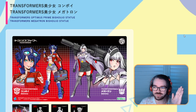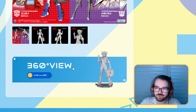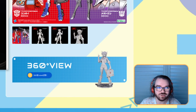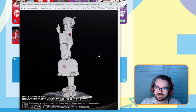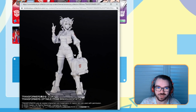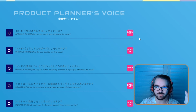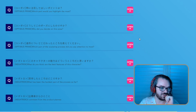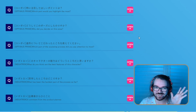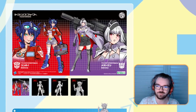Before I get into more detail about these two, I also just want to shout out how good this website is. So not only do they have English translations for all of the products, they also have this 360 view button, which opens up a window. You can just move this. How cool is that? One of my final year uni projects was basically about doing something like this. But that's not all, because if we scroll down a little bit more, we also have this Q&A with the product designers, which is something I don't think I've seen before, especially not in English, which is pretty amazing. So this whole thing is really cool. I feel like they put a lot of effort into this site, but that's enough of me gushing about this website. I will now gush about these figures.